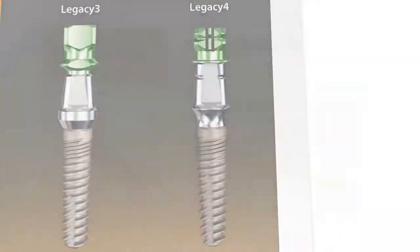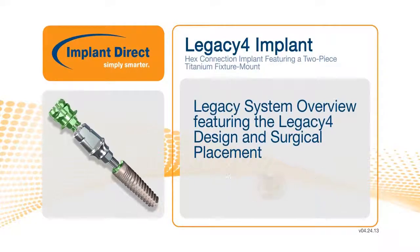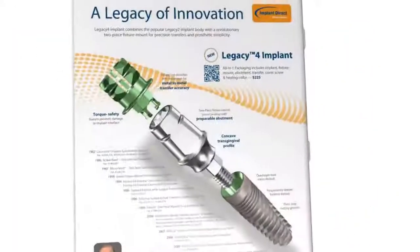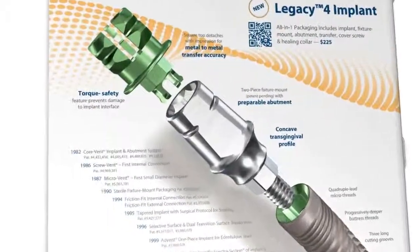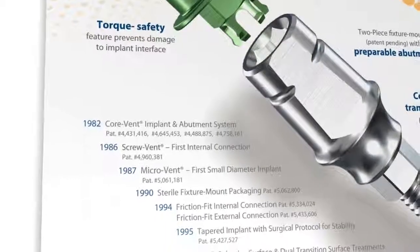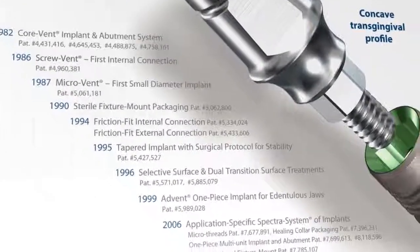Implant Direct's Legacy system provides 4 design and packaging options, offering surgical and prosthetic compatibility with Zimmer Dental's Tapered Screw-Vent system. The addition of the Legacy 4 implant has once again set a new standard for simplicity, versatility, and value.